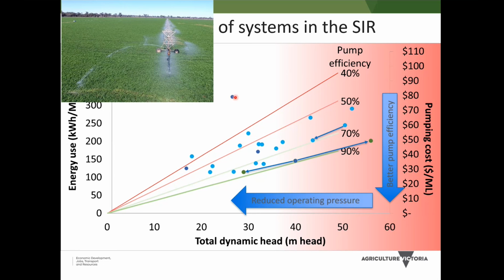So unfortunately, he's put in this inefficient system. He's sort of stuck with it. He can't justify changing it. So it's really important to get them right at the start, ideally. But it's also important to look at the total amount of water that the systems are using to work out how much money is being spent on pumping, and therefore if a change is cost effective or not.